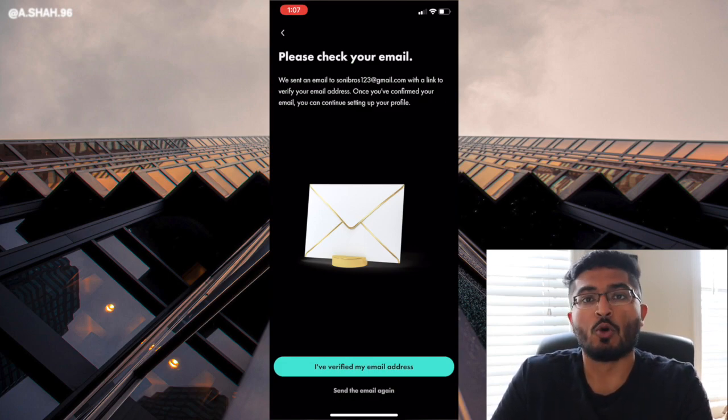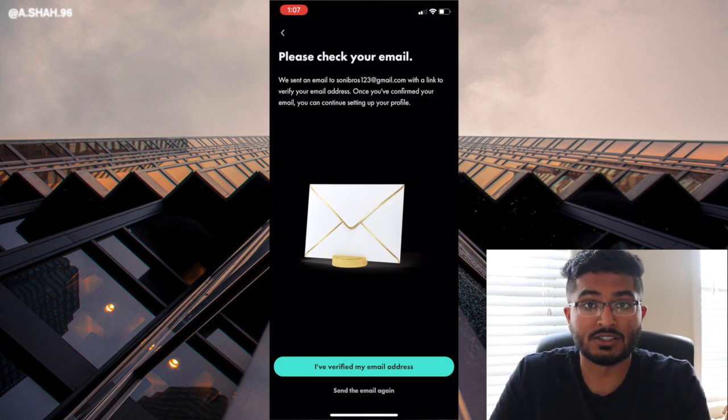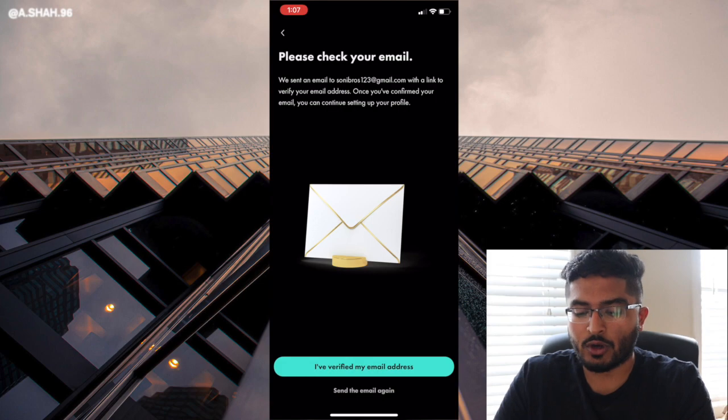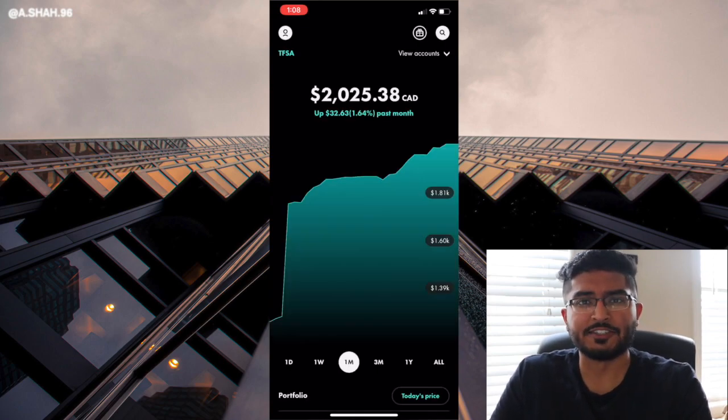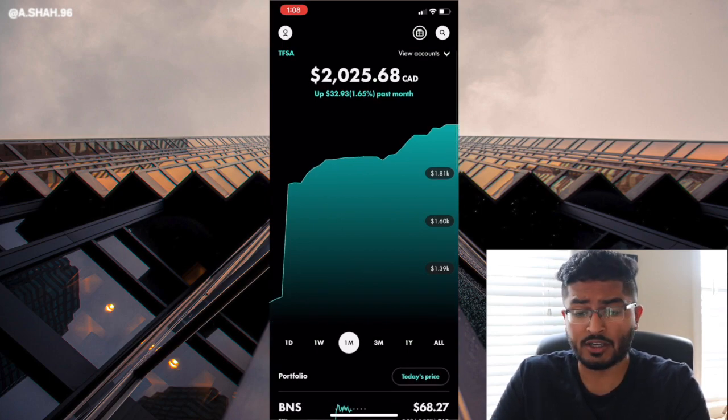Once you do that, you go into your email, click on verify, then your profile is basically set up. Now I'm going to show you what it looks like when you actually log into your home screen. Once you set up your account and verified your email, you can open up your account. Now this account already has some money in it with some investments, so it's going to look a little bit different compared to what your account might look like.